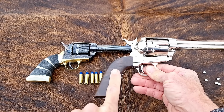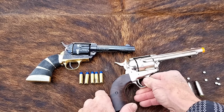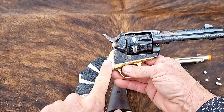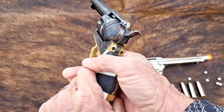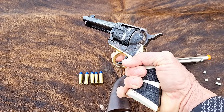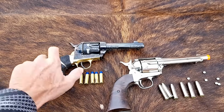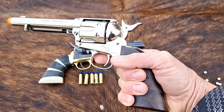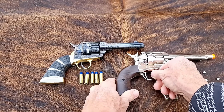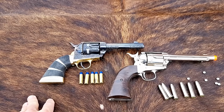Now, I will say the grip is bigger on this than a real single action Army Colt style, like the originals. This grip is shorter. It's actually hard to fit your whole hand on it if you have a full-size man hand. Your pinky kind of has to be over the end, but some guys grip it like this. So the CO2 is easier to get your whole hand on, especially if you have larger hands. But I do see that being a little bit different than on the single action Army firearm.